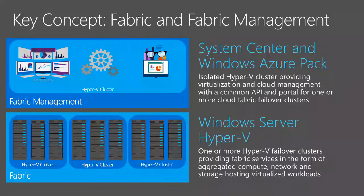For the fabric, again, for a lot of reasons, we expect that you will have more than one Hyper-V cluster, and we want to treat that much in a separate manner, primarily for expandability.